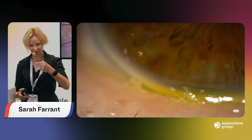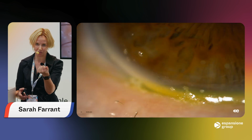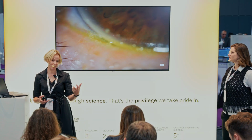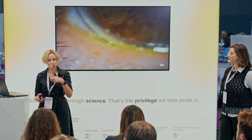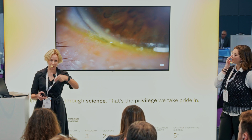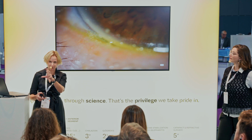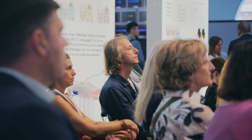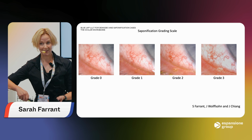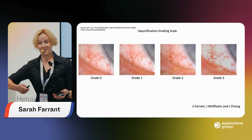The minute you start to squeeze and you're clearing out that saturated meibum, it mixes with the tears and you get much more saponification present. So I also now will grade saponification at baseline as well as post-expression to see the differential in the clinical appearance. What we've actually devised now is a grading scale, because one didn't exist.